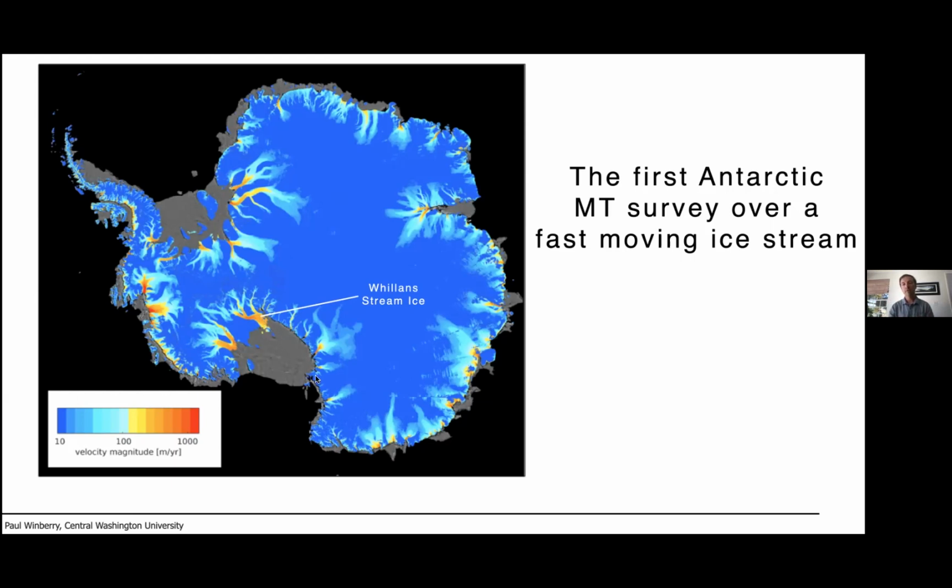The main US base for Antarctica, McMurdo, is right here. So it's been studied for quite some time. And so they did this survey to look for sediments and water beneath this ice stream.